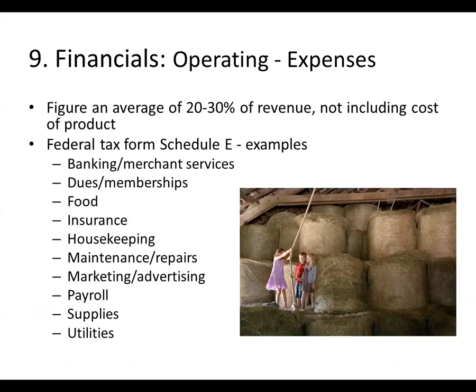And the easiest way to look at your expenses is to just take the categories off of the federal tax form Schedule E. So what are your merchant services going to be, memberships or dues into different organizations, the food you're going to provide, insurance, housekeeping, maintenance, marketing, payroll, supplies, utilities.